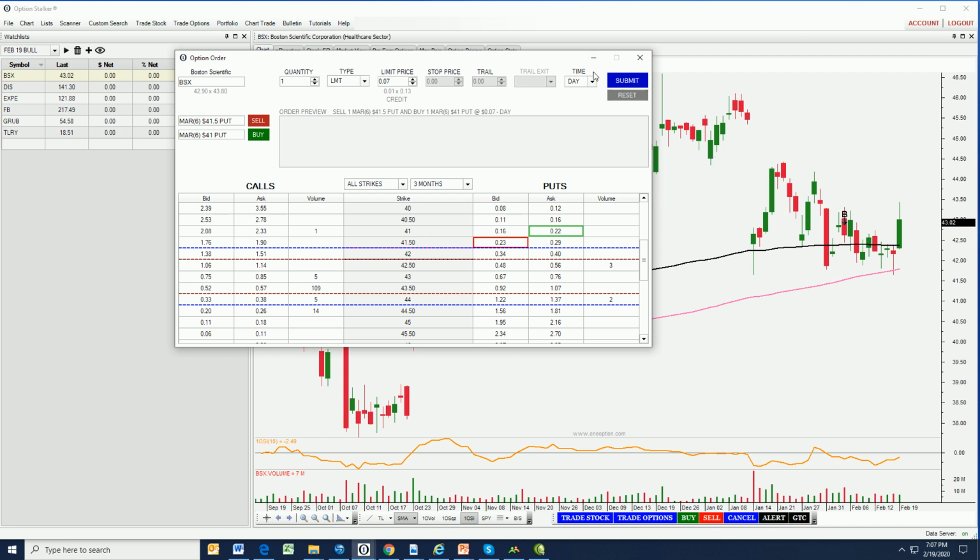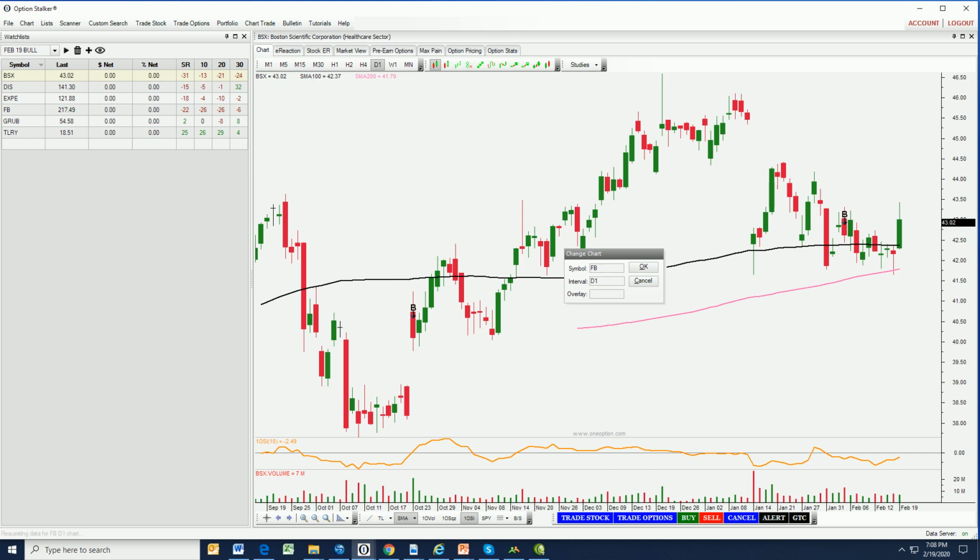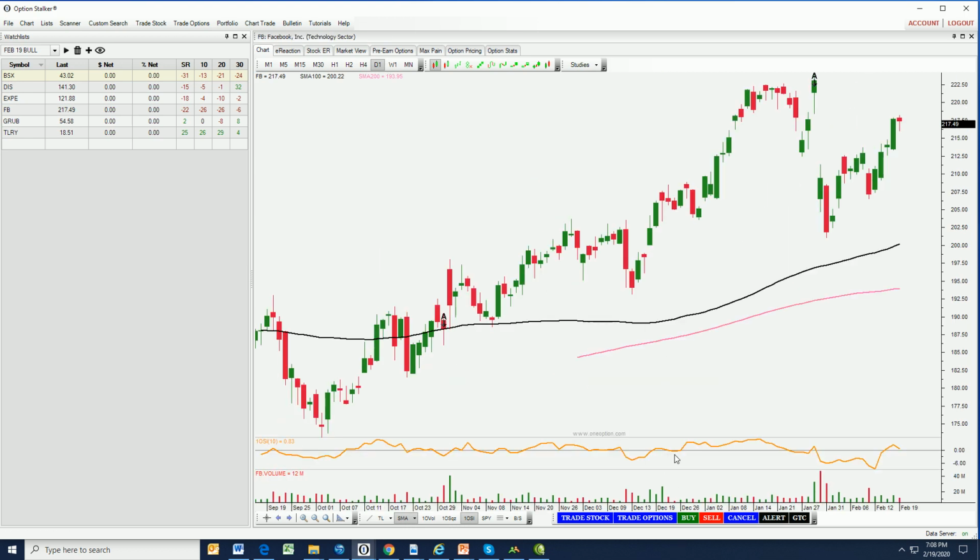Okay, the next one on the list, let's take a look at Facebook. So what's up with Facebook? Facebook, nice breakout right here. You've got resistance, you've got a compression right in here, long green candle, breakout to a new relative high. Everybody's excited about the earnings announcement. Get the earnings after the close. Whoa, not so good. At least the initial reaction.